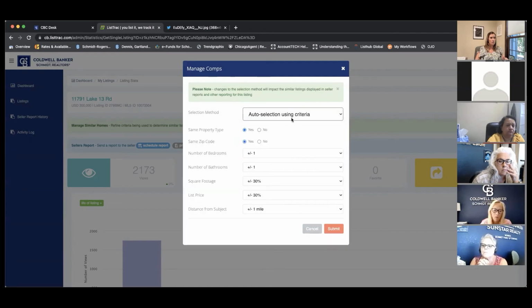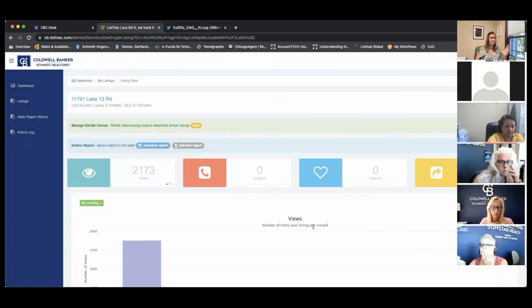So if you click auto selection using criteria, further options will pop in. Obviously, most likely you want it to be the same property type. You're not really going to compare a waterfront condo to a single property on land. So you want to make sure the property type's the same, but maybe not. Maybe there's only 5 listings and they're across all different property types or whatever it might be. And then your agents can choose to update these however they see fit so that the system will bring in similar homes. Again, I'm just going to click cancel. So we're going to go back just one step.